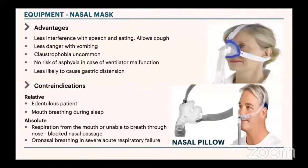Now, coming to nasal masks, this is one of the simplest and the most patient compatible masks. They interfere least with patients' speech, eating, and also cough. There's also less danger of aspiration due to vomiting. Claustrophobia is also uncommon with nasal masks.